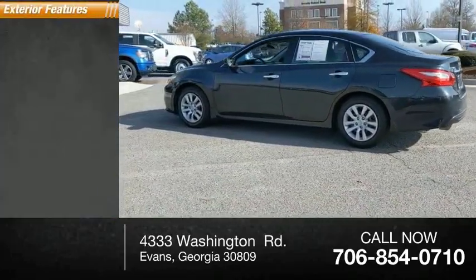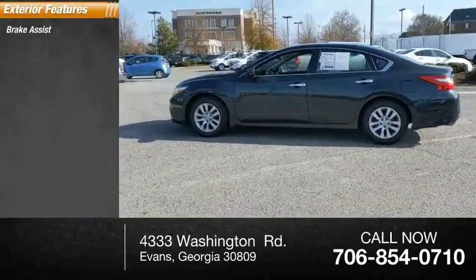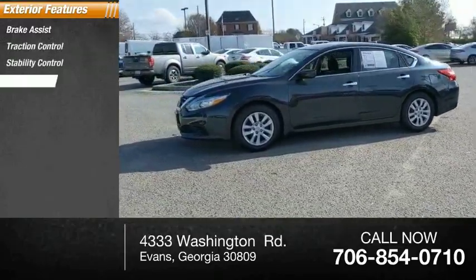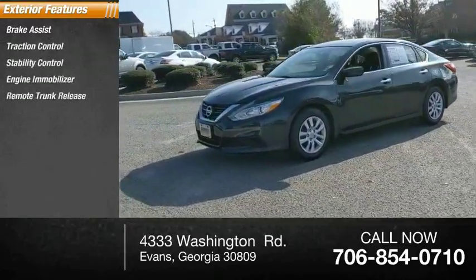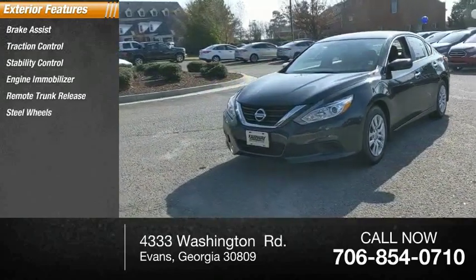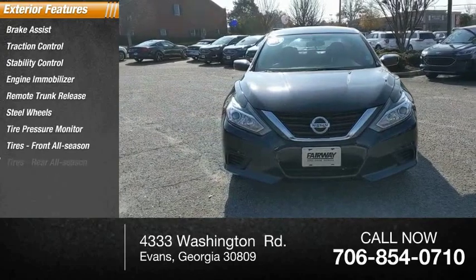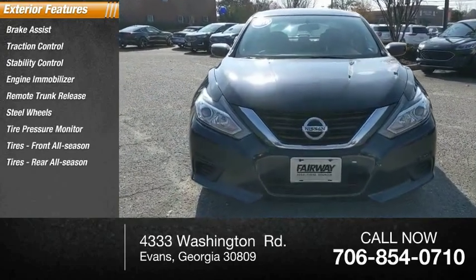Here are some of this vehicle's great options: brake assist, traction control, stability control, engine immobilizer, remote trunk release, steel wheels, tire pressure monitor, tires front all season, tires rear all season, driver illuminated vanity mirror.